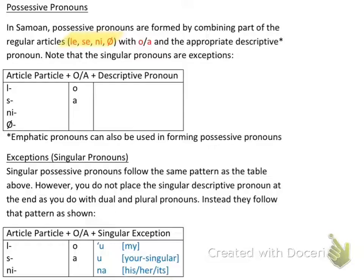So you take these determiners with our possessive pronouns. If I want to make something singular and specific, then I use the first one, I just use this le. I use that concept. If I want to do something singular and non-specific, then I use the se. And if I want to do something that's plural and non-specific, then I do the ni. And if I want to do something that's plural and specific, then I take away the article altogether.